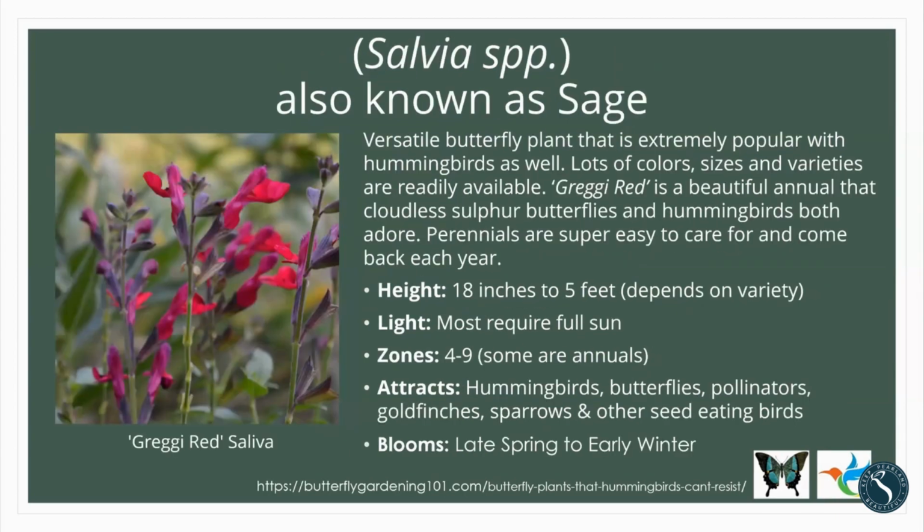Salvia, this is one that I enjoy. I have several different types of salvia growing in my yard. So it's a versatile butterfly plant that is extremely popular with hummingbirds as well. Lots of colors, sizes, and varieties are available. So I have some that get up to like 4 to 5 feet high, and then I have some that are only about 8 to 12 inches high. So there's quite a variety on these.